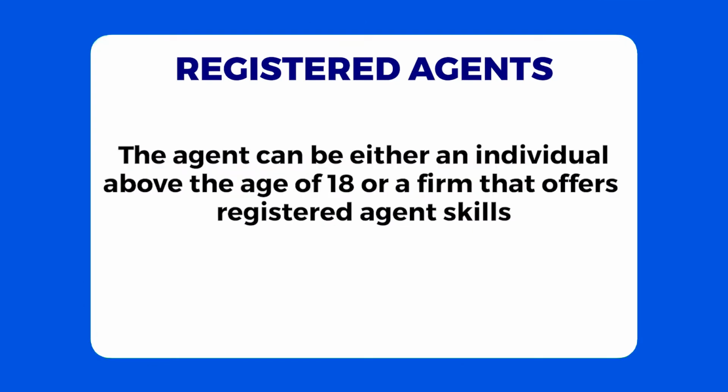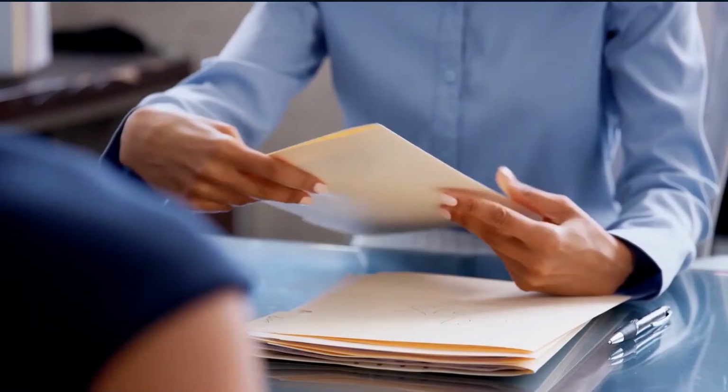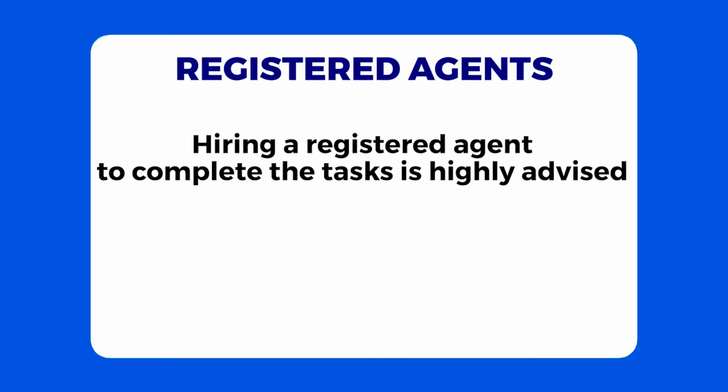In just about all state governments, the agent can be either an individual above the age of 18 or a firm that offers registered agent skills. In most states, a corporate entity or LLC cannot serve on its own as a representative. However, one of the workers or shareholders can. Acting as a registered agent is easy for a member of an LLC, or you could just pay for others' full-time service. Hiring a registered agent to complete the task is highly advised.